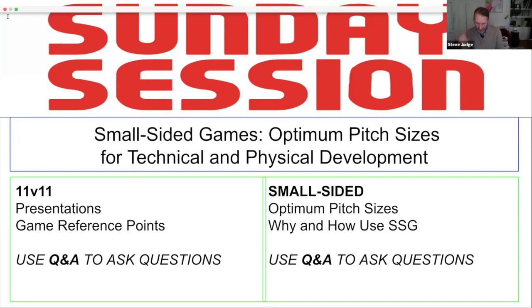And then in the second half of the discussion, we'll focus more on the small-sided games themselves and how they're taking that information from 11v11 to understand the optimum pitch sizes for the different small-sided games from 3v3 all the way up to 9v9, and how and why they're using them. What is the training impact they're looking to get out of them? Where they may change those optimum sizes to get different effects, and ultimately how are they evaluating those small-sided games so they know they are having the desired impact on the players they're working with.